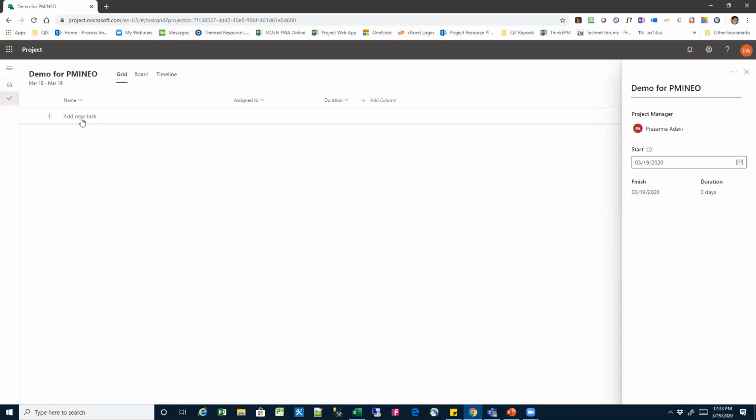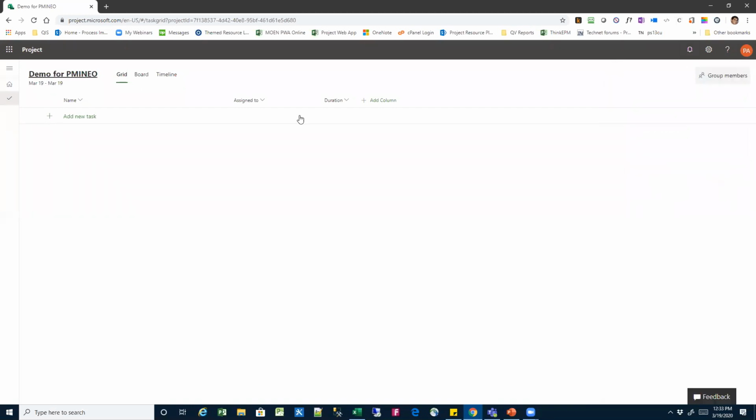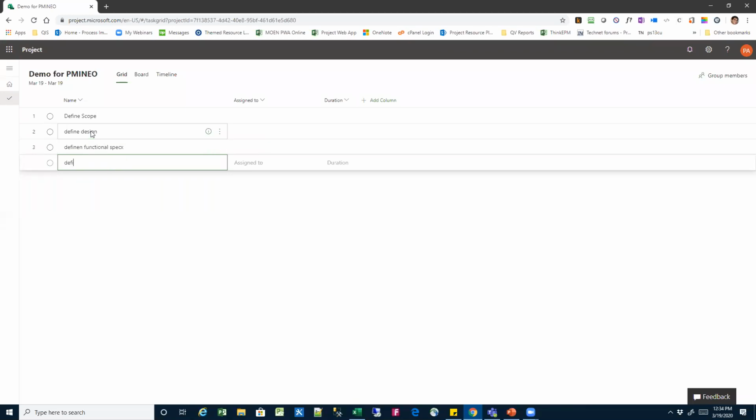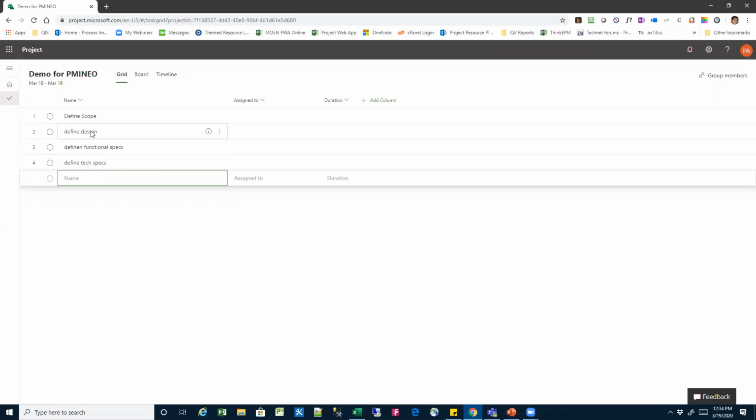Okay. So building your schedule is as easy as it's a grid. You can start typing in. I'll say define scope. Don't worry, I'm not going to sit here and type my entire project schedule. We'll switch over to a different project schedule in a minute. So define scope, define design, define functional specs, define tech specs. You can see it's not asking me for any duration. It's not assigning any default stuff. You can quickly build this task list.